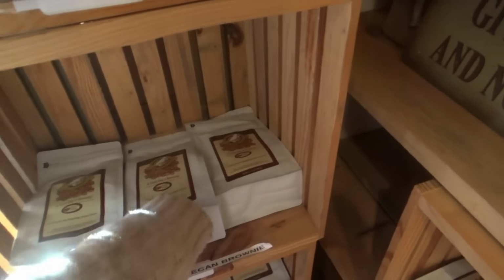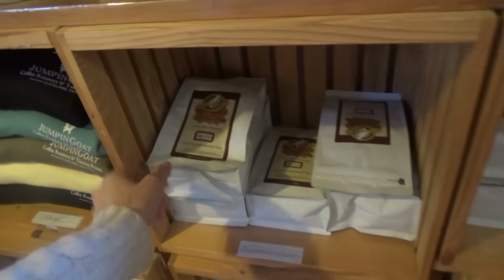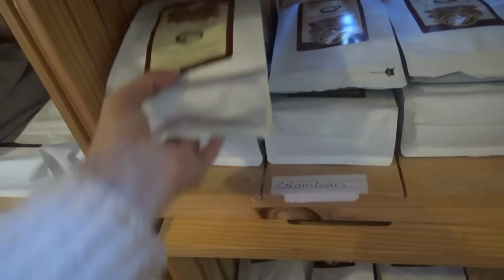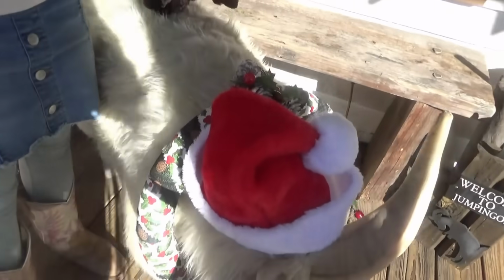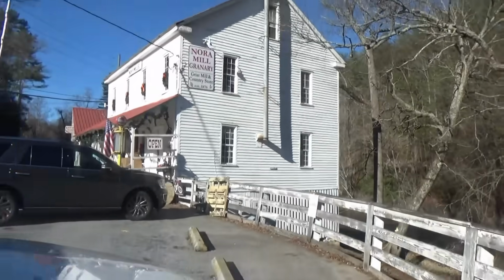Whole bean. What if we have candles? Oh yeah, we have whole bean right here. Colombian. They have little espresso mugs. Look! It's Santa Goat! We put the coffee in the pan. Now we'll go to the greenery.